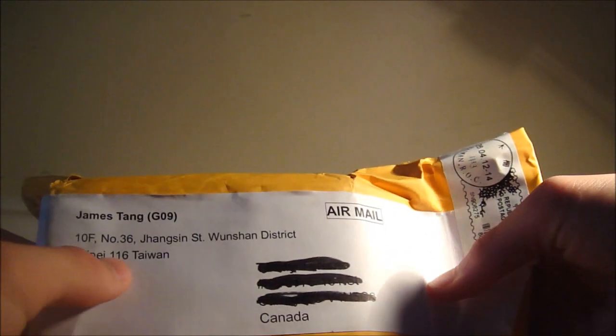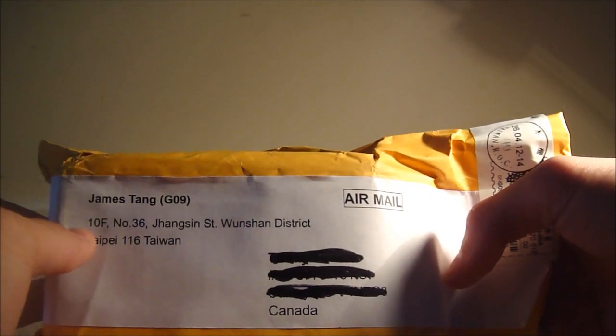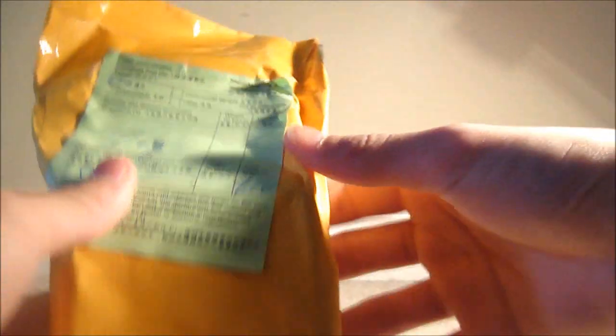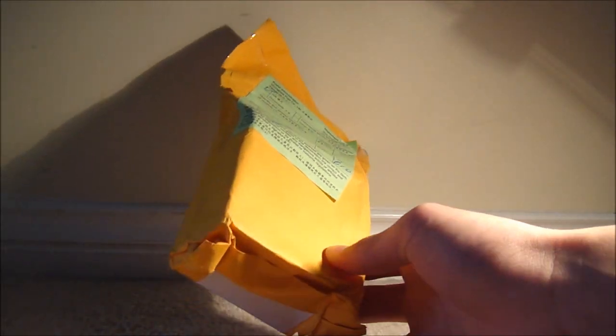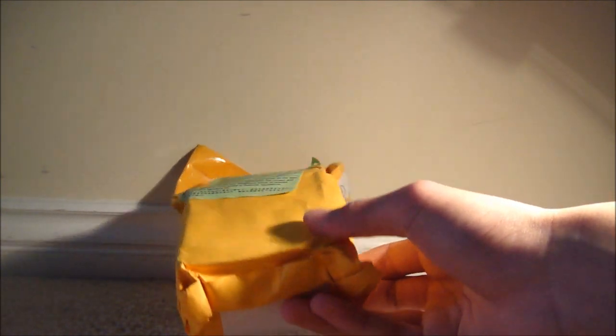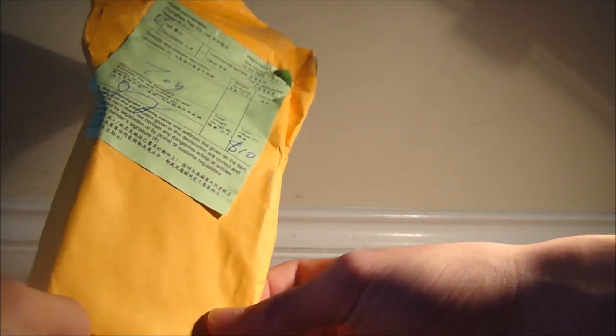So here we got a new package in the mail. It came from Taiwan by a guy named James Tang. I bought this on eBay for around 17 bucks because I bought it on the release date, which is April 21st. Inside there's a random booster, Volume 1, Thief Phoenix. This bay came out on April 21st, like I said, the same day as Pirates or something like that.